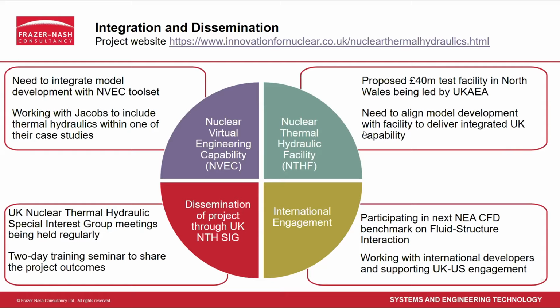And on the other side, on the facility side, we're also talking regularly to UKAEA and looking at how we can align our model development with the capability that the facility will hopefully be able to offer, and the tests that we can do to validate some of our predictions.